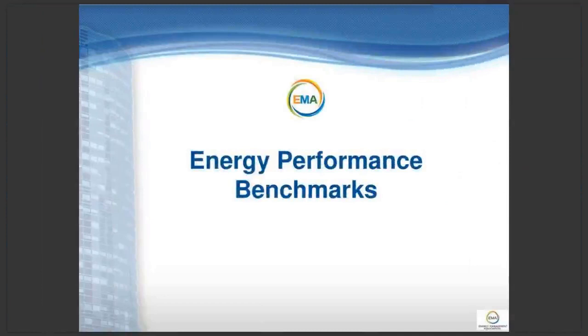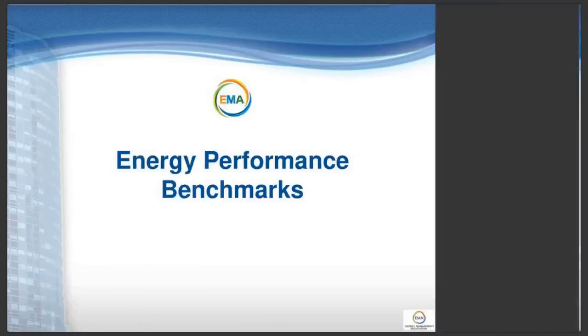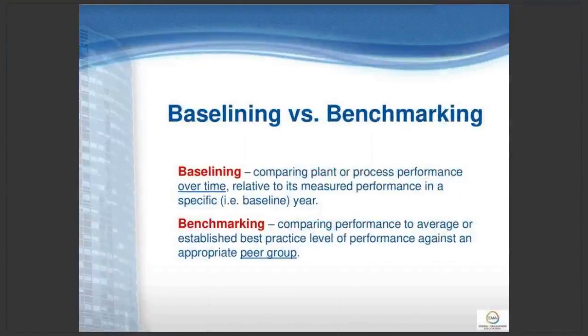Energy performance benchmarks. So we've used the term baseline. Now we're going to talk a little bit about benchmarks and what's the difference. Well, the baselining, as we just talked about, was comparing a plant or a process or a building over time relative to its measured performance in a specific baseline year. So once we've established that initial year, we can then use that as a baseline going forward to see how that particular facility or process performs over the next increment of time, typically on an annual basis.